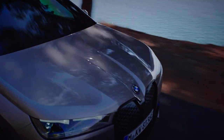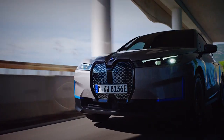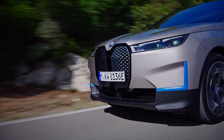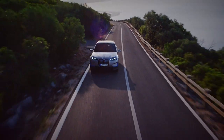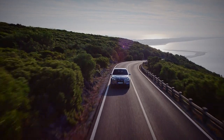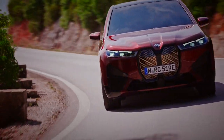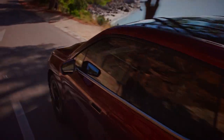A 100 kilowatt-hour battery sits under the floor, sending power to two electric motors, one for each axle. Total power is said to be in excess of 500 brake horsepower, giving the X5-sized SUV a 0-62 mph time of under 5 seconds. What's likely to be more of a concern to iX buyers, though, is the impressive 376-mile range. The battery can be charged at a rate of 200 kWh, meaning you'll be able to reach an 80% charge in under 40 minutes.